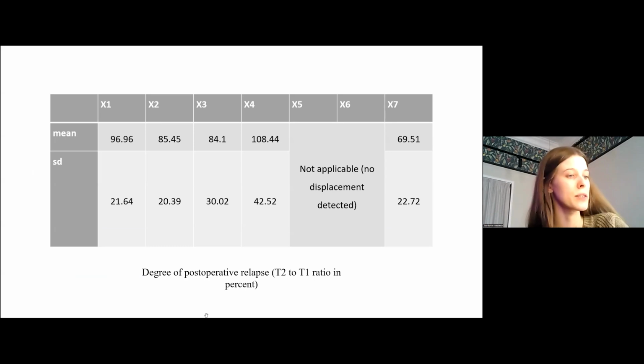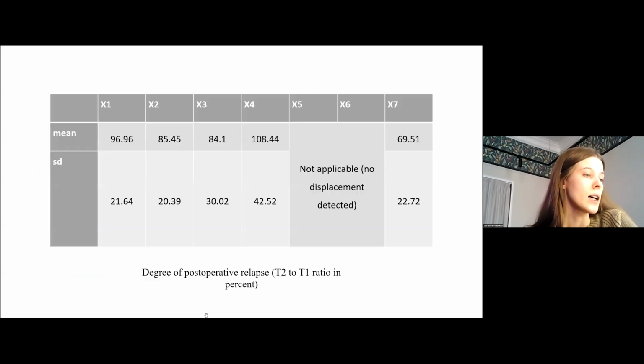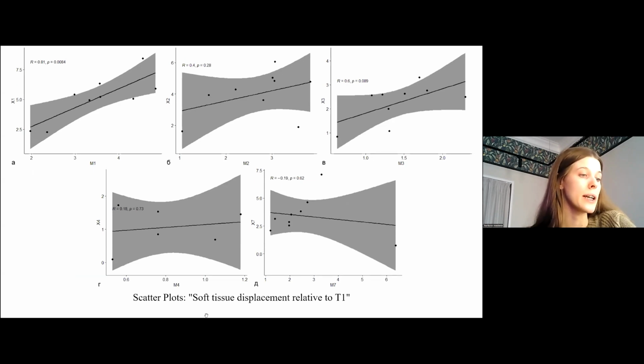The correlation for displacement at points x3 and x4 remained insignificant, and displacement at point x5 was noted in only 1 case. Data for soft tissues showed a consistent positive correlation between points M1, M2, and M3, and their corresponding bony points x1, x2, and x3. Point M4 exhibited a weak relation, possibly due to minimal displacement of the underlying bony structures, namely x4, and redistribution of soft tissue volume and tension.